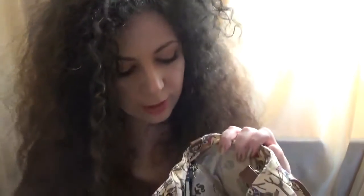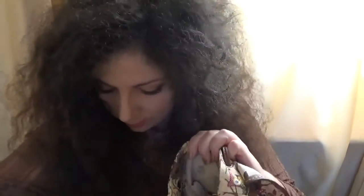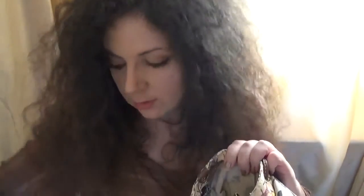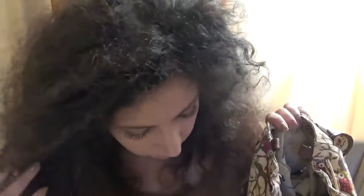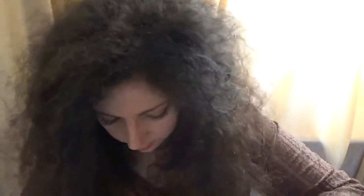So I'm just gonna put everything back in here. Because I'm going out tomorrow to do some shopping, among other things. And it doesn't hurt to have my bag ready, does it? Okay. Right. So, then we just tie it up like so. And clip it. And it's ready to go.